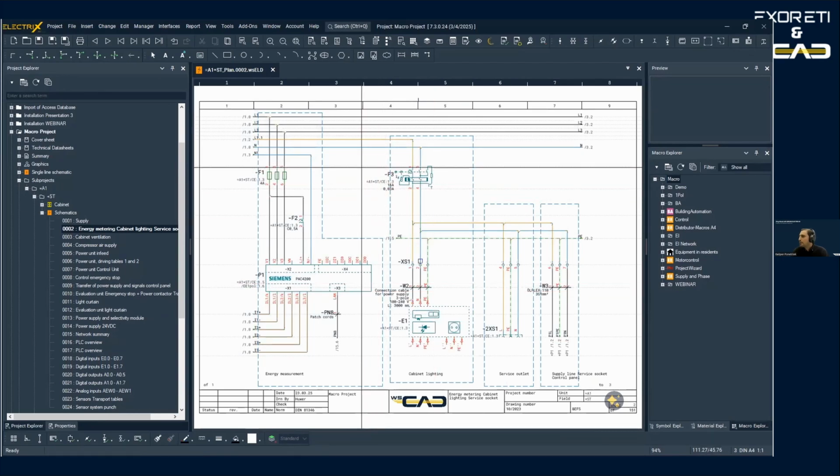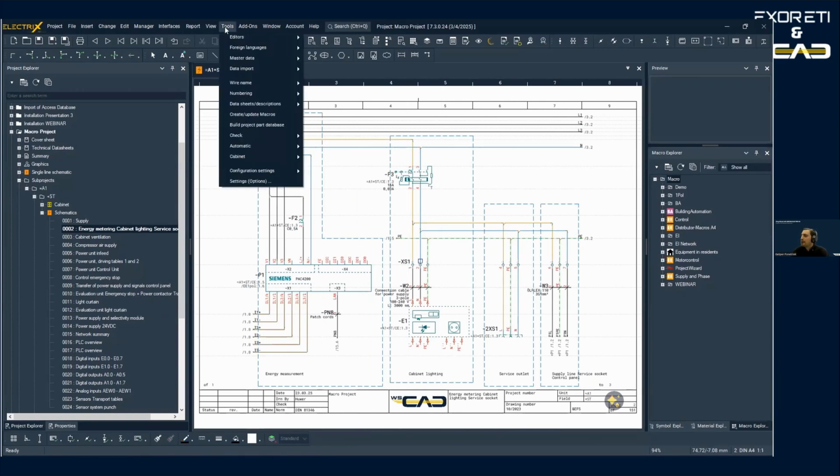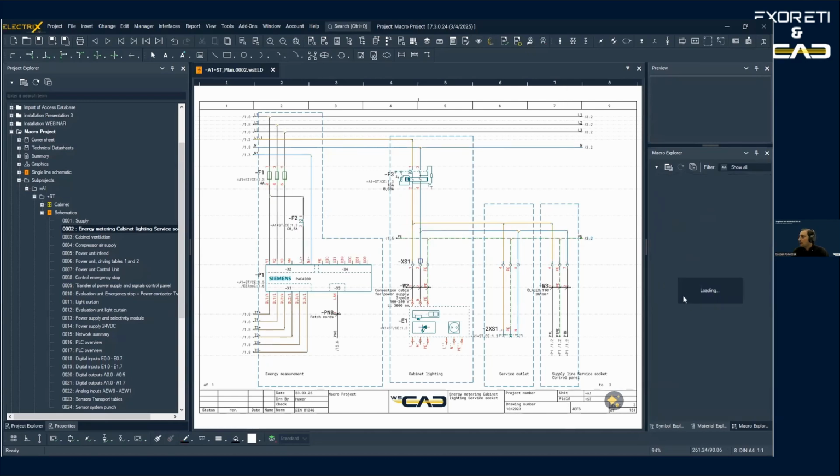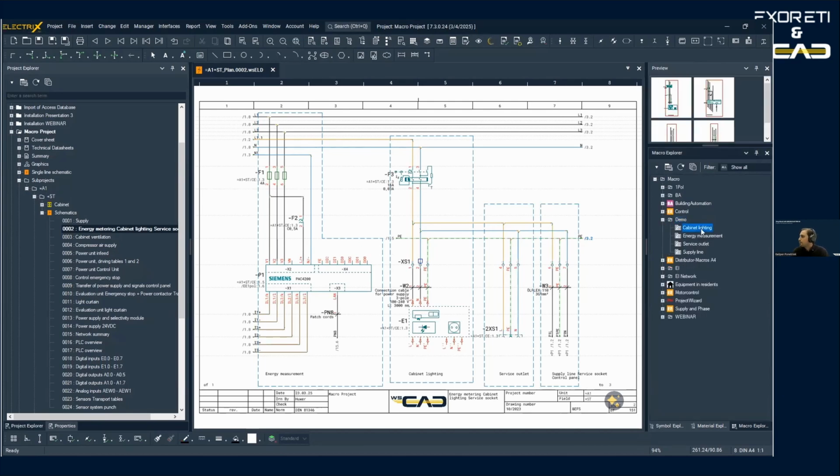Now, what we have to do is just to go to the tools. And here we have new button, create update macros. And now we will create these macros. So we can create multiple macros at once. You can see we have 4 macros.